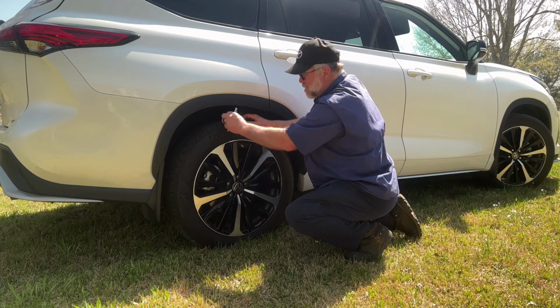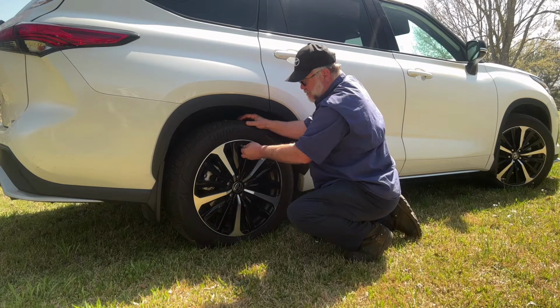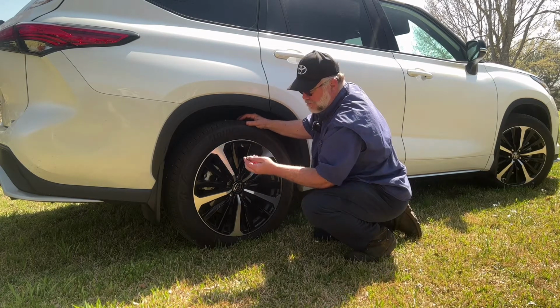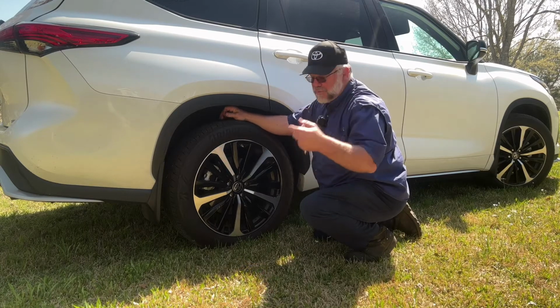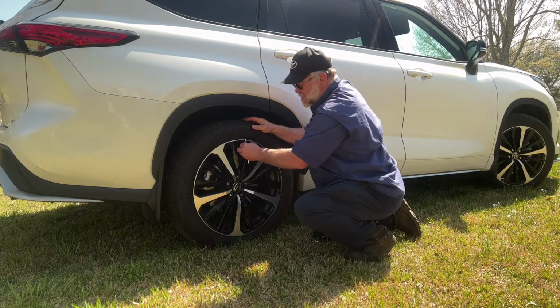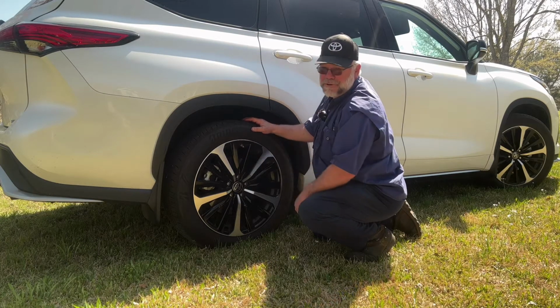The gauge on the dash said that I was at 32 psi. And my El Cheapo, when I say El Cheapo, I'm telling you, man, this thing is cheap. It says 32 psi, so this gauge is probably pretty accurate. I would say to go get a digital gauge for the most optimal.